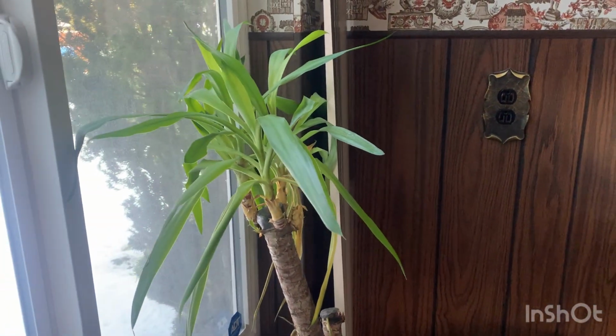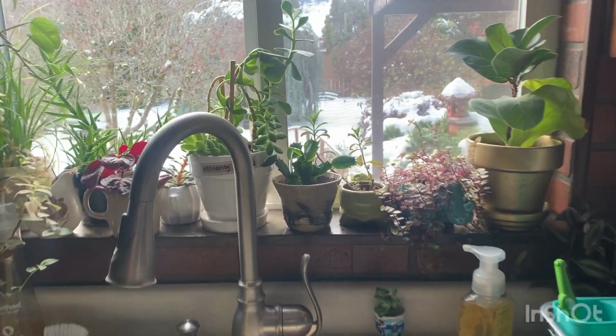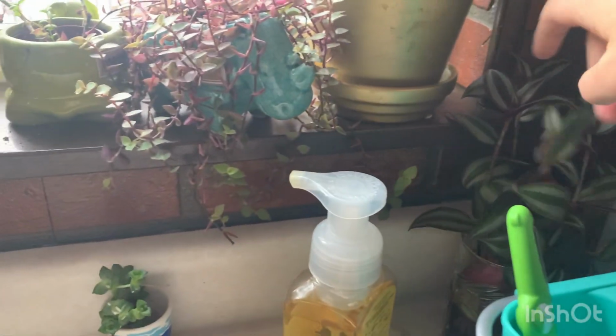We're in the kitchen now, and I'm gonna start off with this yucca tree that I have in the corner. And then over here by the windowsill, we have quite a bit more going on. We have more wandering jewel cuttings in water on both sides. Just, you know, propagating.